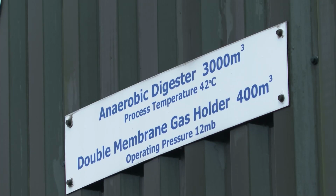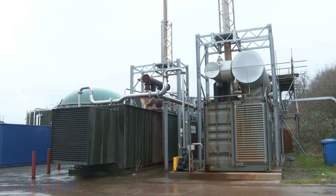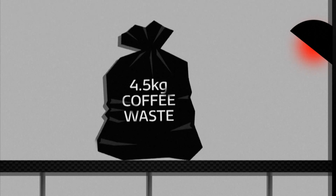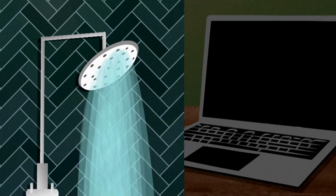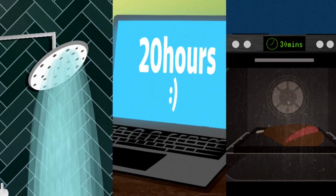That gas is then sucked off the top and used as the fuel source for the engines, and the engines turn the electrical generators. So essentially, wasted coffee makes electricity. And to put that into context in the smallest scales, 4.5 kilograms of coffee waste creates 1 kilowatt of energy. And 1 kilowatt of energy is enough to run a shower for 6 minutes, power a laptop for 20 hours, or use an oven for 30 minutes.